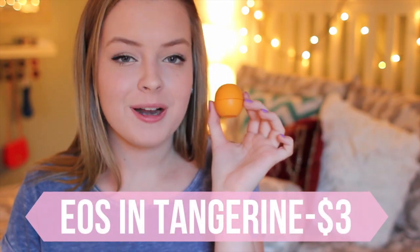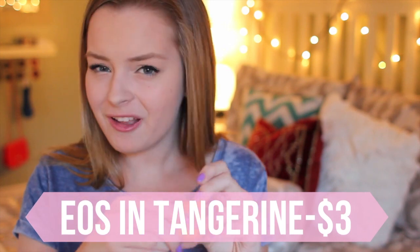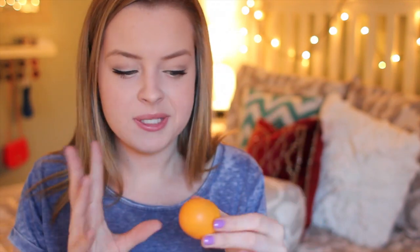Next thing I have been loving, I don't think I could ever live without, is the EOS lip balm in Tangerine. Special about this lip balm compared to all of the other EOS ones is that it is medicated, so I know a lot of people don't really like the texture of the medicated lip balm, but I really don't mind it that much as long as it works, because it actually does work. I've used this one quite a bit, and this is my second one of this. It works really well. I use it every single night.